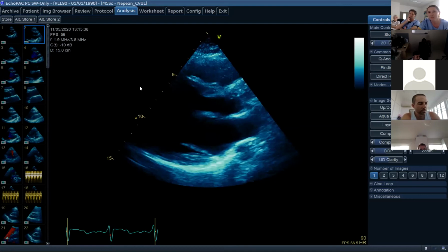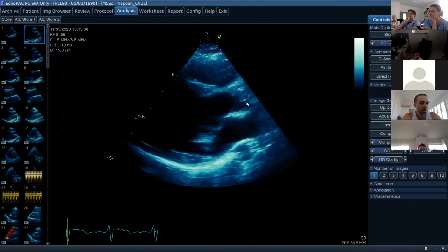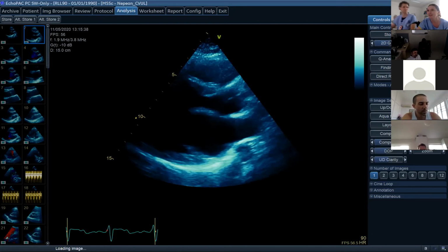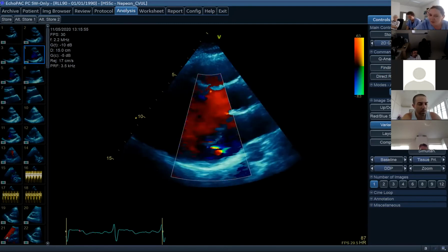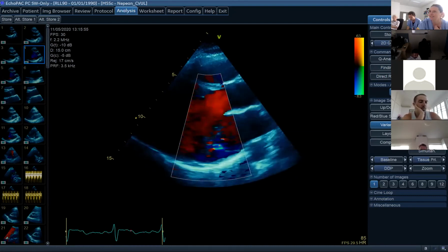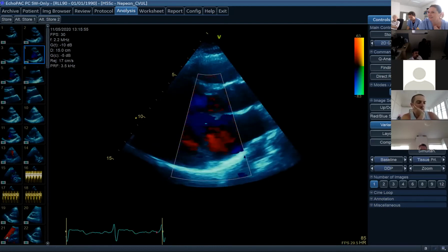So before I show you the colour, what would you expect to be associated with that? Mitral regurgitation. And in which direction? It will be directed posteriorly. Right. And what's the thickening in that left ventricle near the aortic annulus? It's the sigmoid septum, isn't it? Yeah, that's just the sigmoid septum.